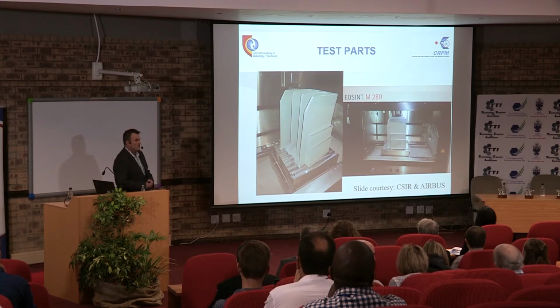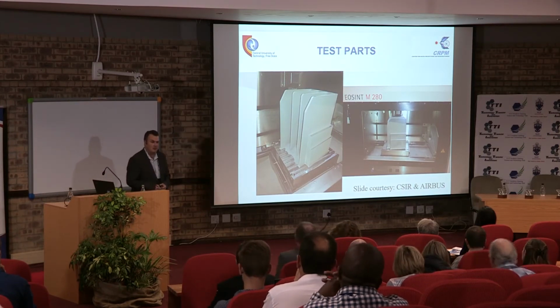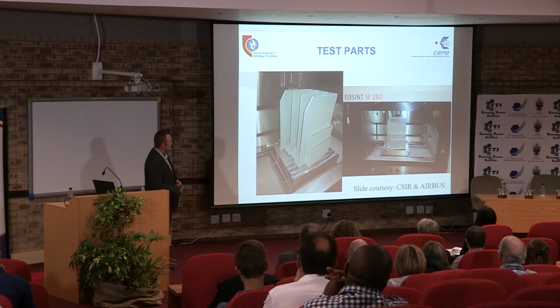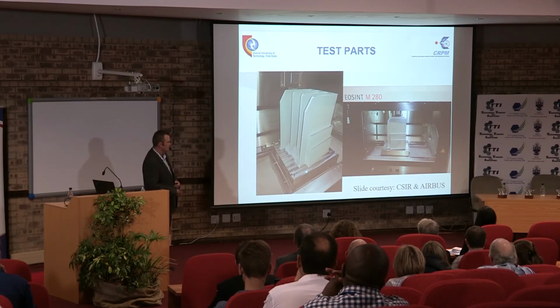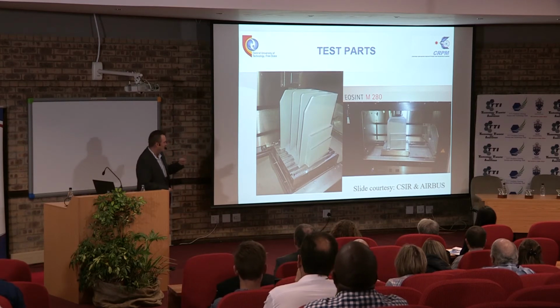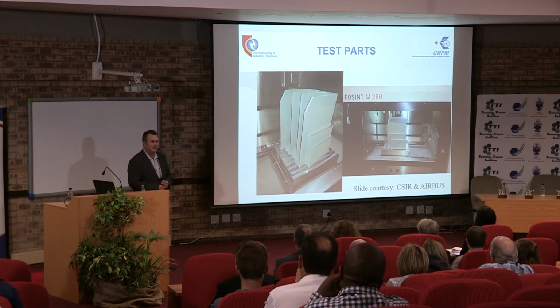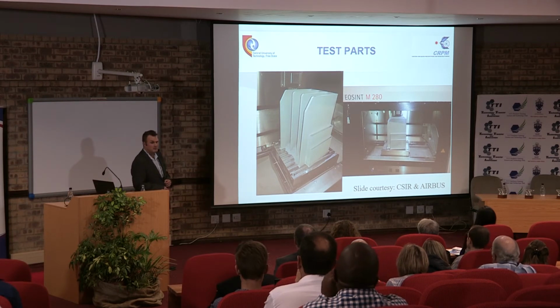Other applications, this was the biggest part that we manufactured in the powder bed. It was a test component for the CSR as well as Airbus, and it's humongous. You could see the base. I think Gerry was mentioning about the screws. The guys came to call me because they were afraid to strip the one bolt. So that's a 50mm base, titanium substrate.